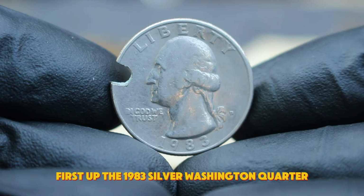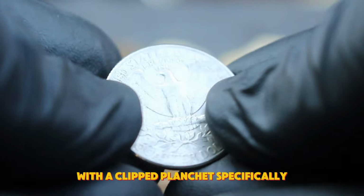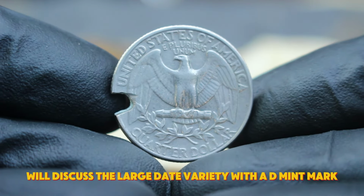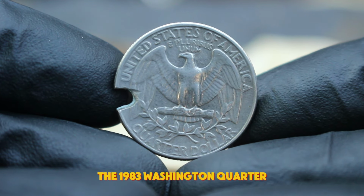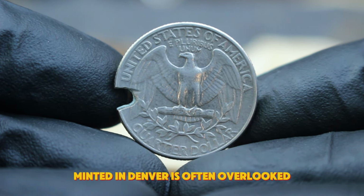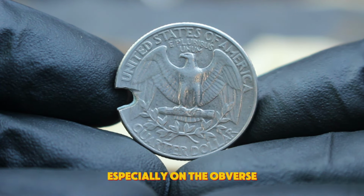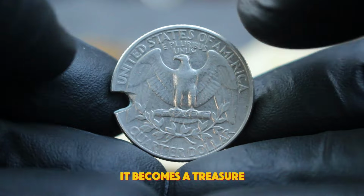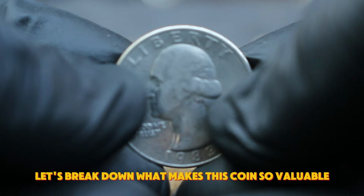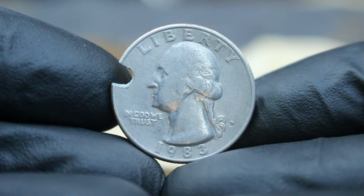First up, the 1983 silver Washington quarter with a clipped planchet. Specifically, we'll discuss the large date variety with a D mint mark and what makes it so special. The 1983 Washington quarter, minted in Denver, is often overlooked. But when you find one with a clipped planchet, especially on the obverse or front side of George Washington's face, it becomes a treasure. Let's break down what makes this coin so valuable and explore its current auction market value.